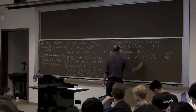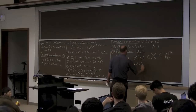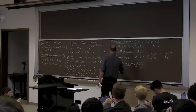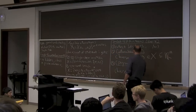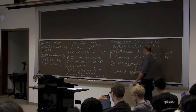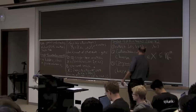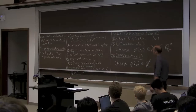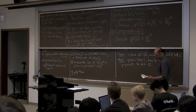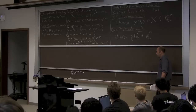And again, that's something you should know. Who wins, and then who pays what. Well, here you just choose, again, the input is the entire vector of bids. The output is an n vector of who pays what. And these are just real numbers. Okay?